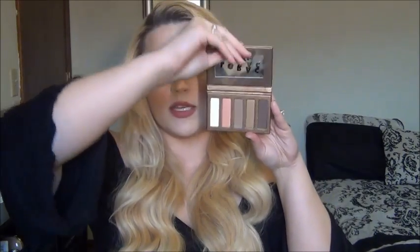And then lastly from Lorac, I got this Get Hot Warm eyeshadow palette. It's a really adorable little eyeshadow palette, and what's really cool is if you open it, it has a bunch of eyeshadows, and you've got everything from this light cream to a pinky shade to these warm browns to a darker brown. So that looked like a really cute little palette, and it wasn't very much at all. Don't know what I'm gonna do with that yet.